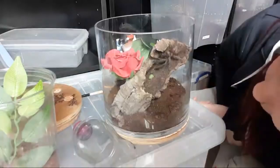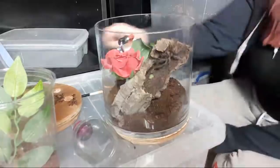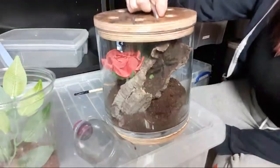I think this was a good choice. I think that was a good choice. Oh, there's a water bowl there. We've got plenty, you can pop them in. There we go. So.